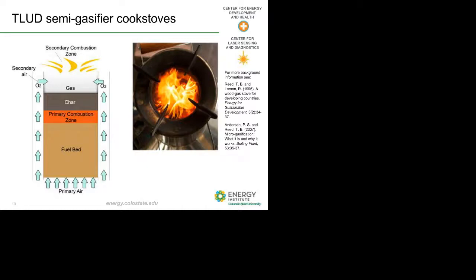The gases leaving the char bed are then mixed with a preheated stream of secondary air. When the gases mix with the air in the secondary combustion zone, the flame that heats the cooking surface is formed. A photograph of the secondary combustion zone in a TLUD semi-gasifier cookstove is shown on the right-hand side of this slide.